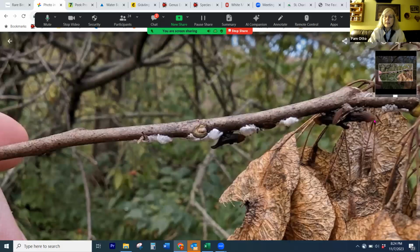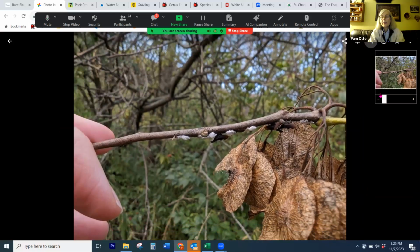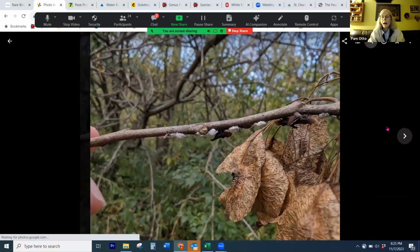So I was taking pictures of the wafer ash, and what first caught my eye was this white stuff, and I thought the white was probably some kind of scale insect. But then when I looked closer, I saw these treehoppers. There's one here. There's another one kind of hiding over here, which we can see better in some of these subsequent pictures.